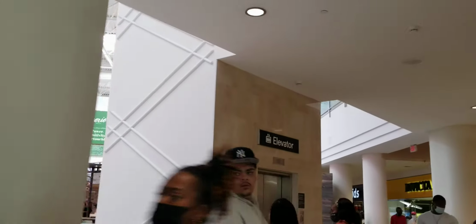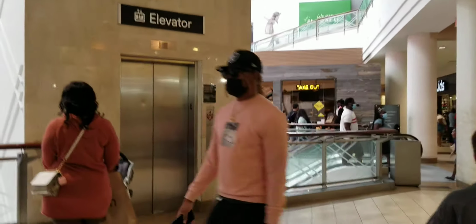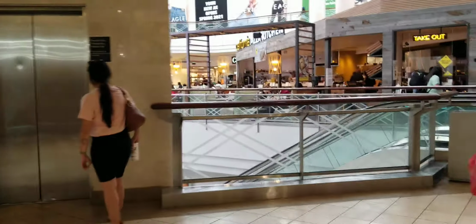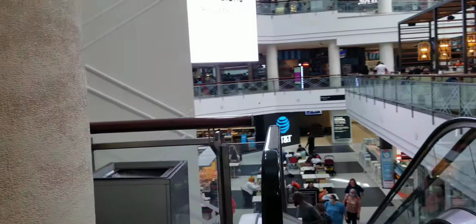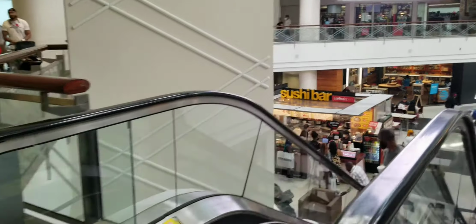I'm staying a little bit steady with the camera. Trying. Right, there's the escalator. And the food court, there's a sushi bar.